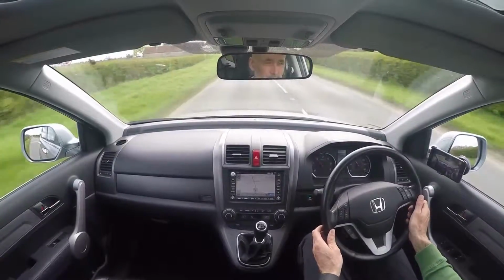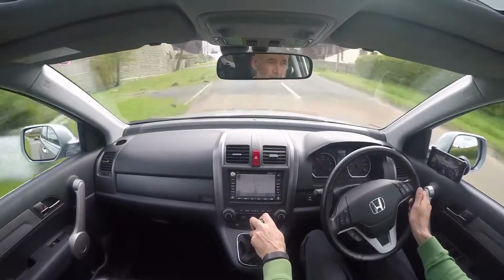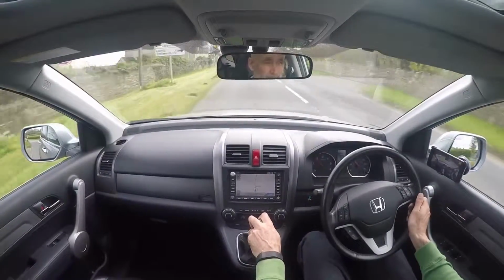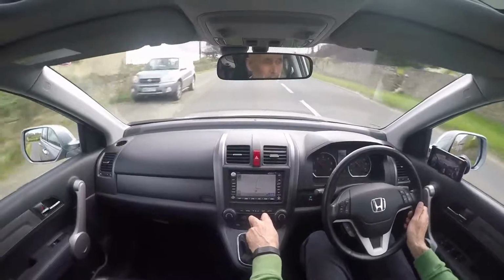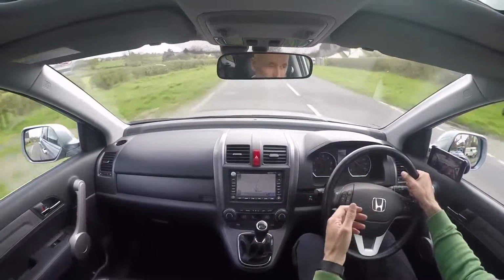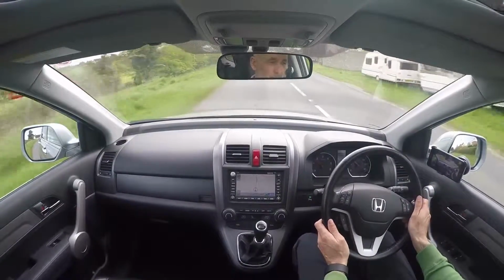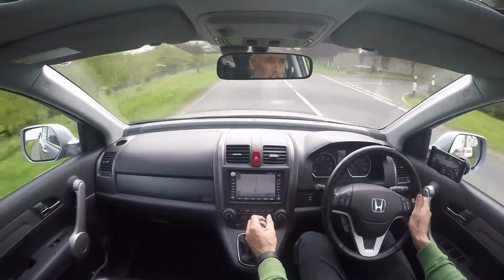It's got a brilliantly precise setup on these CRVs, for a four-wheel drive. They're very, very good indeed. But the steering, again, utterly faultless. And I'm looking out for some little signs of wear where you just feel as though the car's done a few miles and just hasn't been that well looked after. But there's none of that.